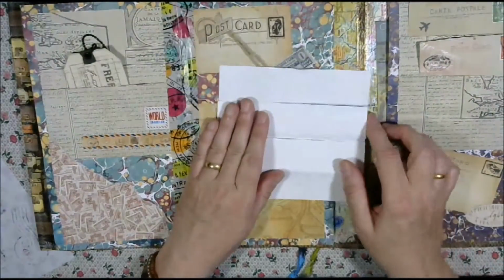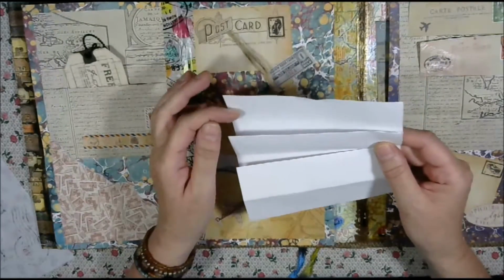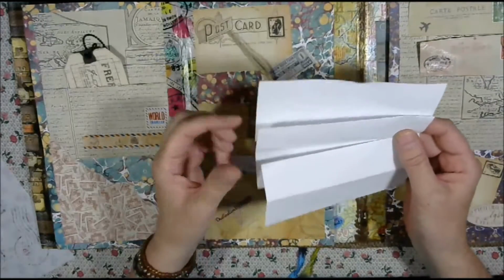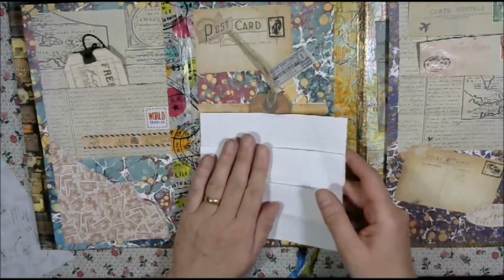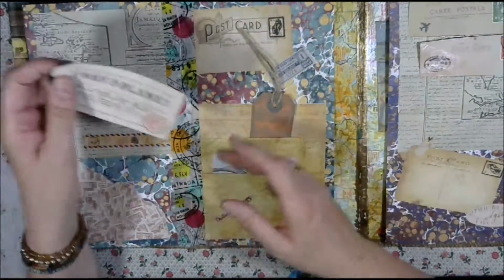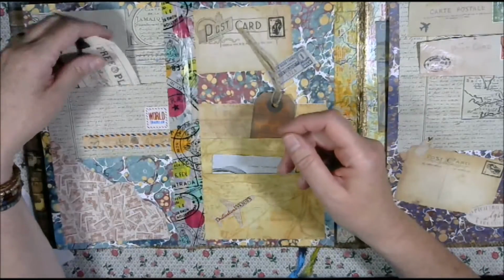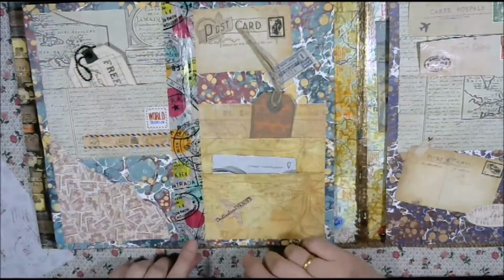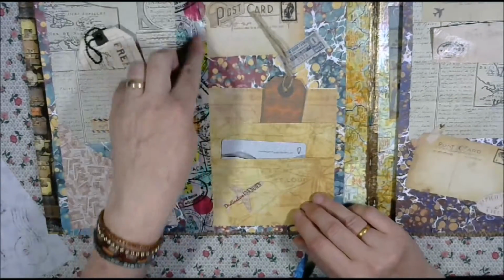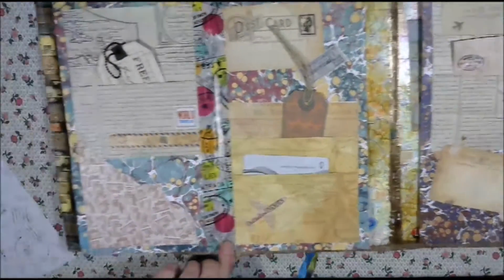This is very helpful when you work with one-sided craft paper, because you never see the unprinted side, and also the pockets are double, so they're a bit stronger. So this pocket was made like this. And I added this little tag. It says Free Planet. It's actually also from some clothes my boys recently got. Some washi tape, it says World Traveler, and I covered the stitching with some washi tape here on both sides.